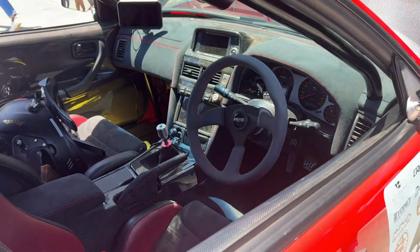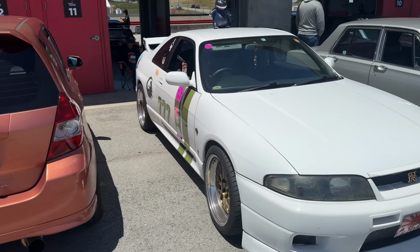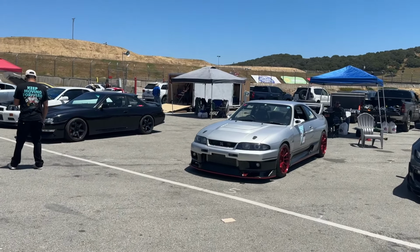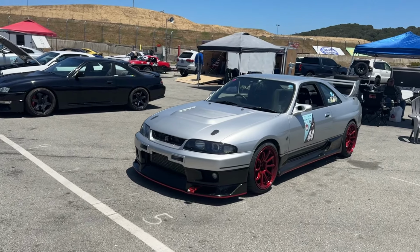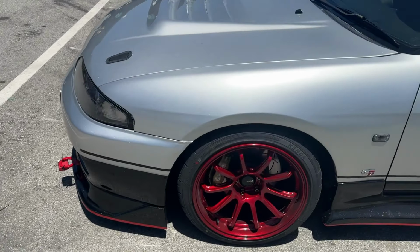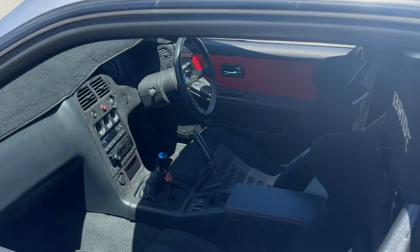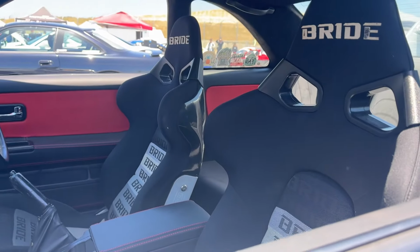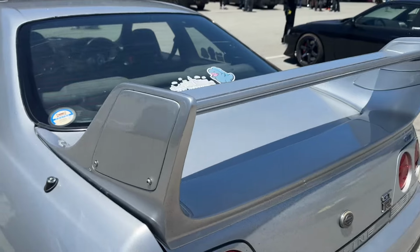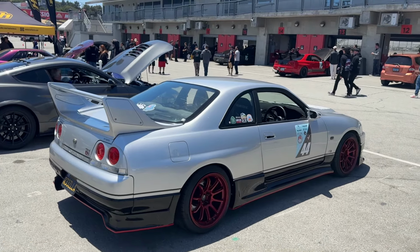Wow. Alright, we're gonna continue on and just keep filming all the good stuff. Seeing some rare cars inside over there, but there's just so much to see. Two-tone going on this one. I don't know if you guys can see that sparkle. Wow, I haven't seen a wing like this before. This one's different. I like it.